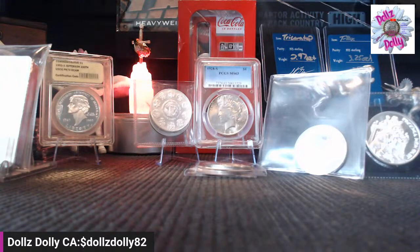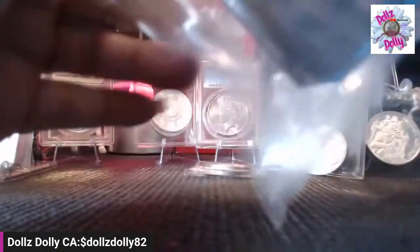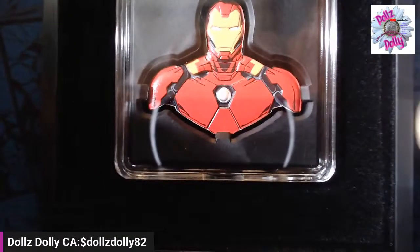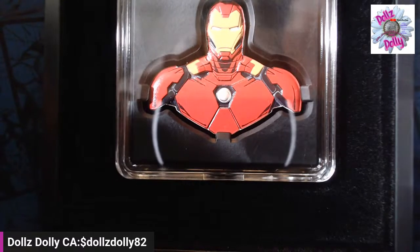Today we're talking about barber halves. No auctions today, though. Maybe later. We might have an auction. Welcome in, by the way, Dennis. Glad to see you. Look at that bad boy. That one's a really cool piece.